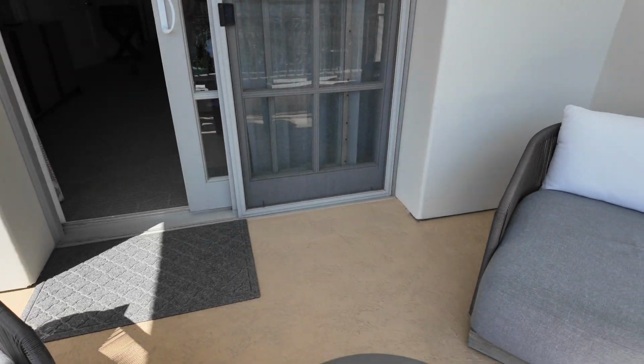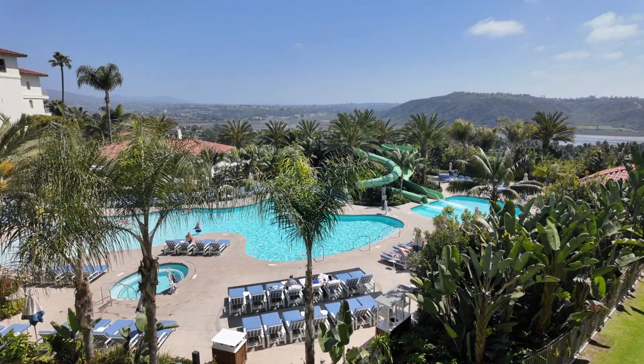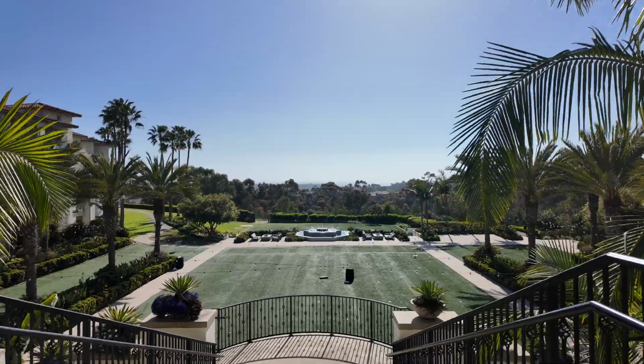I loved the balcony chairs as well, very comfortable, and I had a great view of the pool as you would expect from the pool suite. So now let's go explore the pool area.